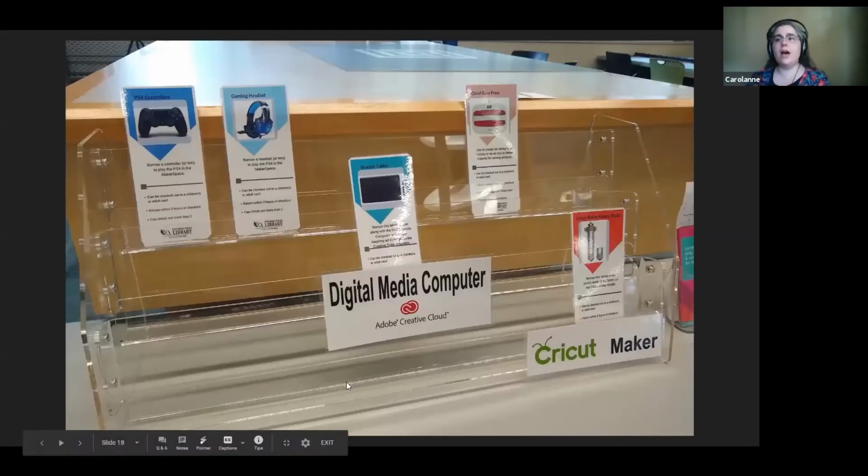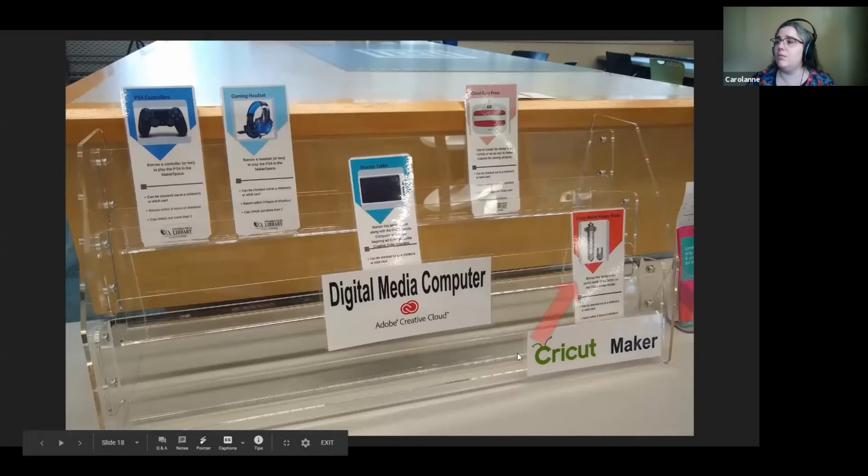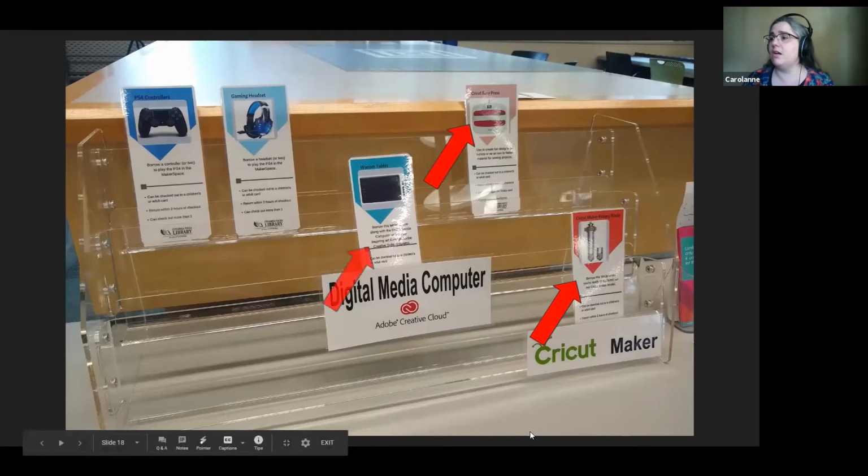So I was talking about how we have those different things to check out. As our checkout, we have these cards that let you know that we've got the rotary cutter for the Cricut Maker. We've got a Cricut Easy Heat Press. So if you're doing that heat transfer vinyl and you need something to attach it and you don't want to use your iron at home, or if you don't have an iron at home, you can check out the Cricut Heat Press. We also have our WACOM tablet.